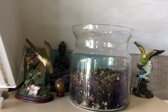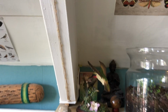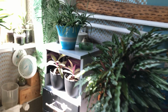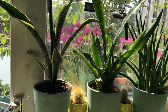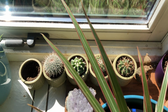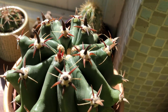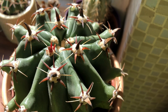Well, my Venus hair fern is doing okay. Making new leaves, that's most important. Saved her from death. And yeah, what else do we got? Much sunlight on my balcony. My cacti. One of my cacti died. As you can see, I got an empty pot. So what are we gonna do? Buy a new cactus, indeed. This one is growing. See those new thorns going on there? Beautiful.